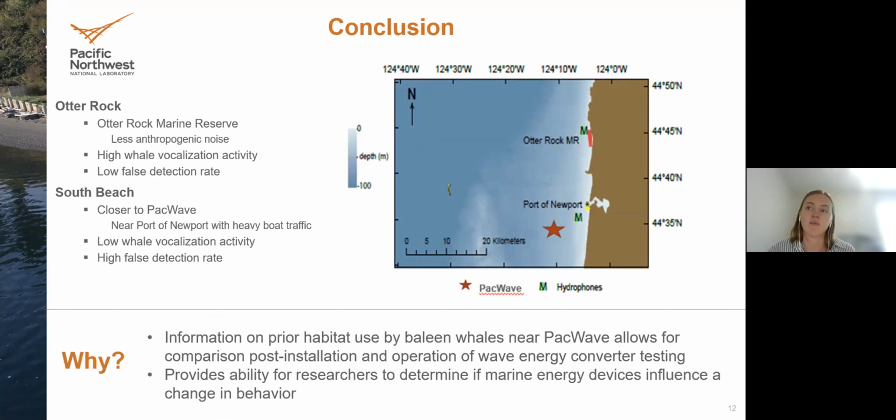So why is this study important? Baseline identification information of baleen whale vocalization levels in this area helps researchers to understand prior habitat use by baleen whales of the Oregon coastal region and near PacWave, and allows for comparison post-installation and operation of these wave energy converters. This comparison also provides researchers the ability to recognize if there is a reduction in vocalization activity and if marine energy devices influence a change in behavior.